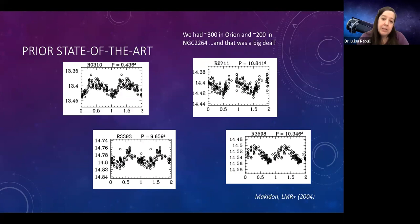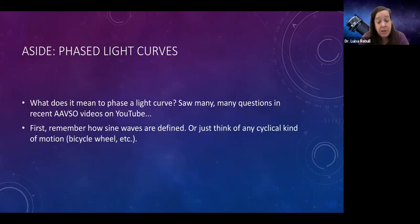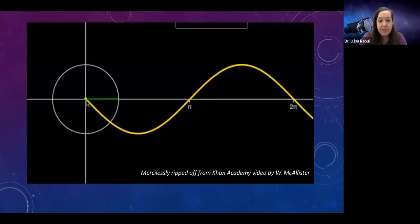So what exactly are we looking at here? Let me take a brief aside. In preparation for this talk, I watched several of the recent AAVSO videos on your YouTube stream, and I saw that there were many, many questions about phased light curves. So let me take just a couple of minutes to try to explain that a little bit better. Remember how you can think of any kind of cyclical behavior, whether it's like how sine waves are defined or a wheel on a bicycle turning.